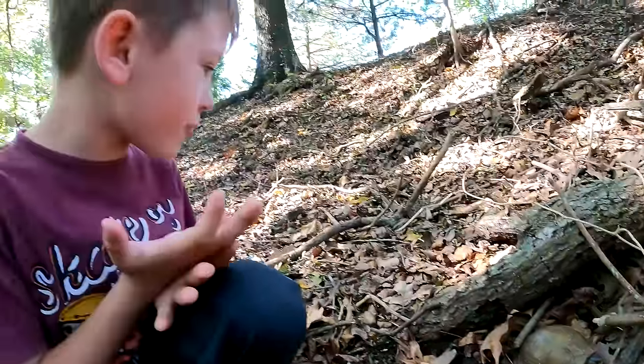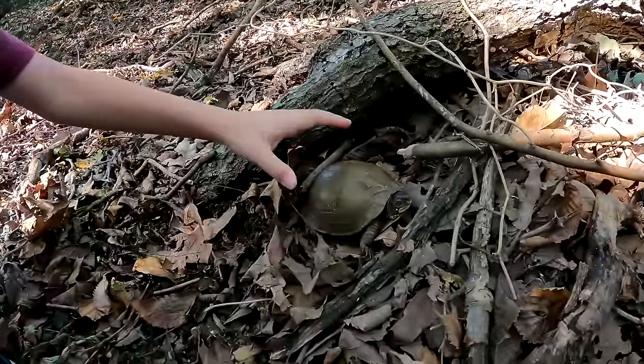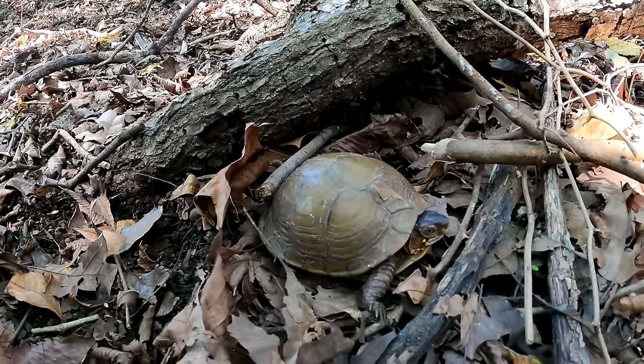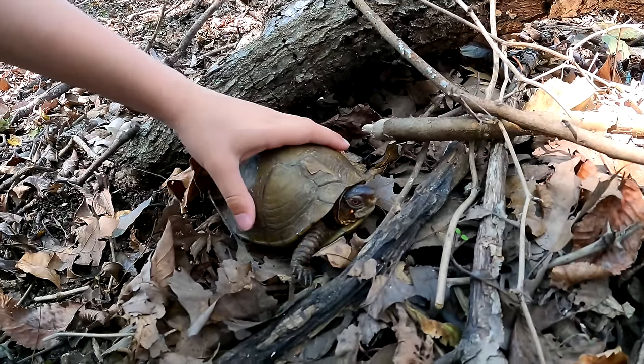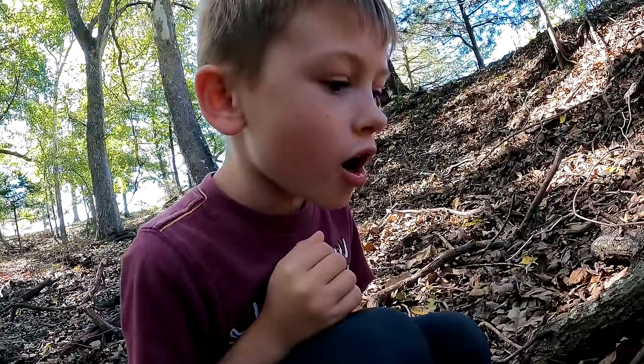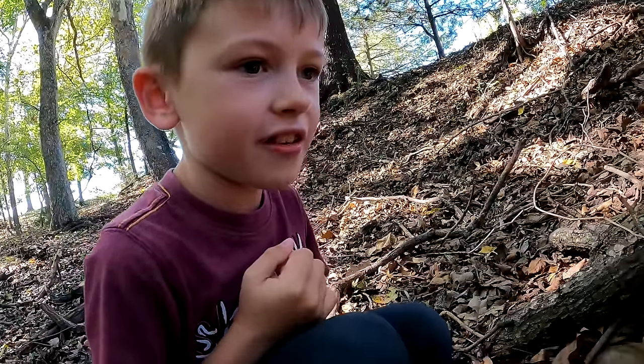Well, it's an ancient riverbed. It likes us. It's not afraid of us. It's going kind of down into it. Should we take it back up to the house? Let's give him a name. What's his name? Shelly.